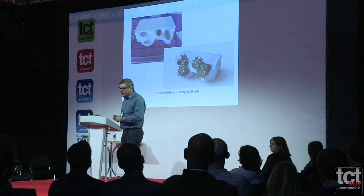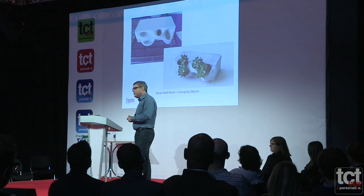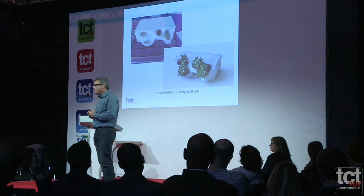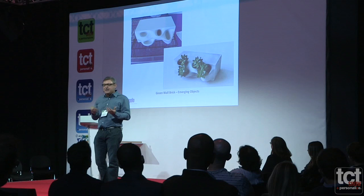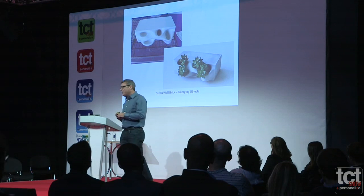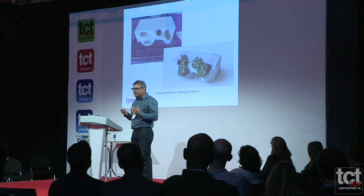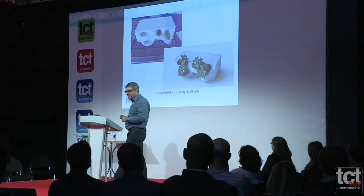This is another object that we did for Emerging Objects. It was a concept of how we could make bricks that would enable you to put plants in them and stack them up, and we could essentially create a green wall using an object that we could make using 3D printing.